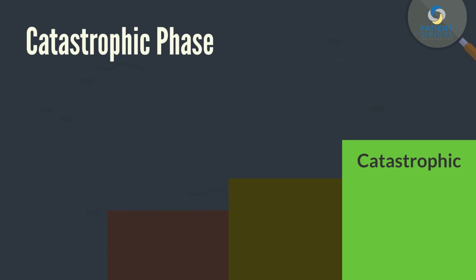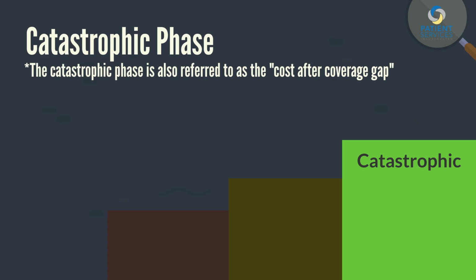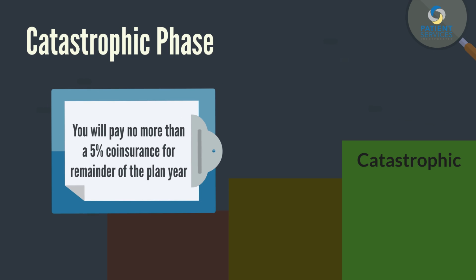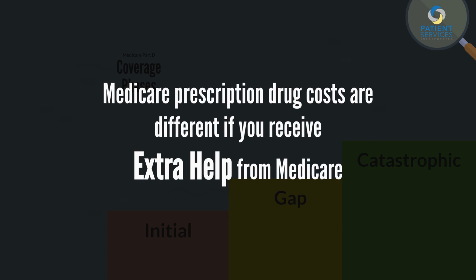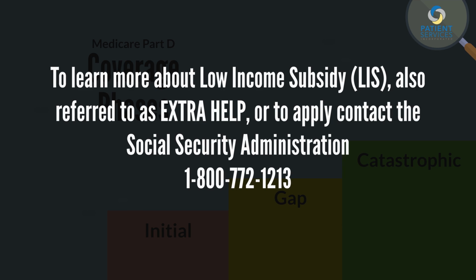The catastrophic coverage phase is also referred to as the cost after the coverage gap and is the last phase of coverage. Once you reach this phase, you'll pay no more than a 5% coinsurance for all covered medications until the end of the plan year. If you qualify for a low income subsidy, your prescription costs will not follow the phases as presented because you get extra help paying for your medications from Medicare. To learn more about low income subsidy, also referred to as extra help, or to apply, contact the Social Security Administration at 1 800 772 1213.